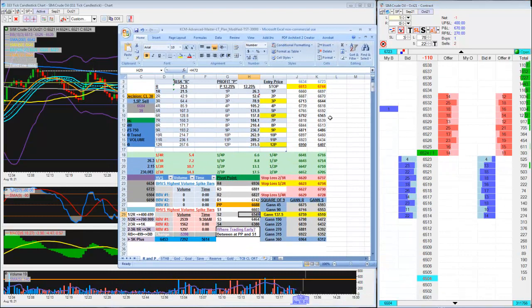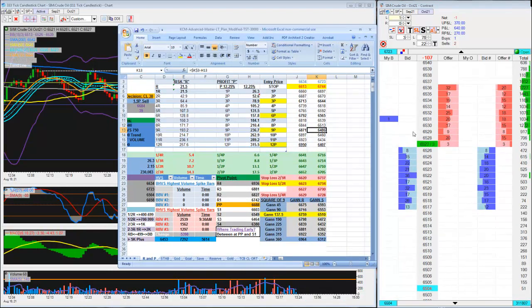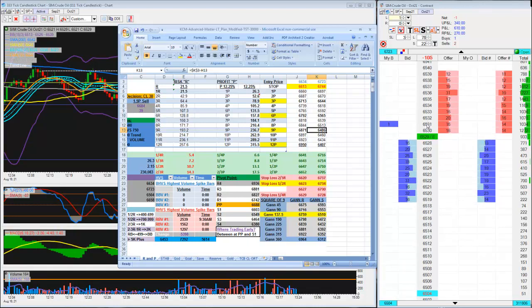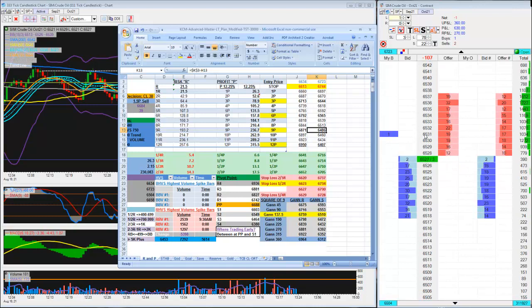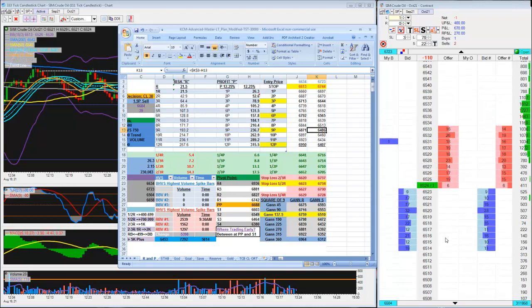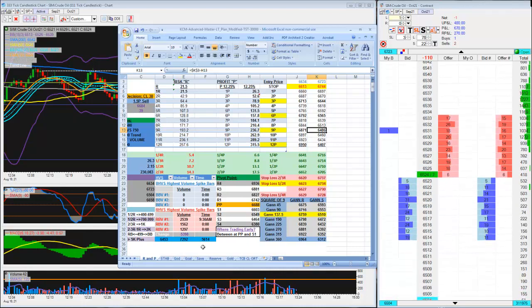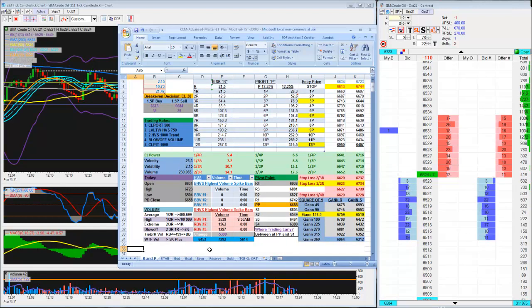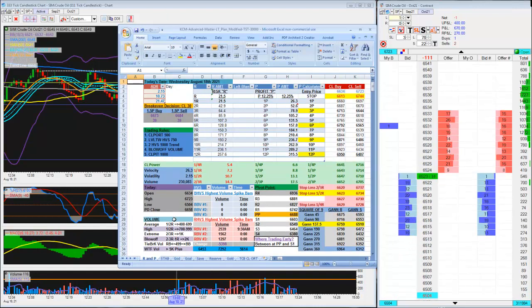So here's where I'm looking at. Looking at a 9p down move right now. We could see it even after it would run us out. So that's okay. We'll take our $500 win and be just fine with it. Looking at my spreadsheet right now. I've been using this for years.